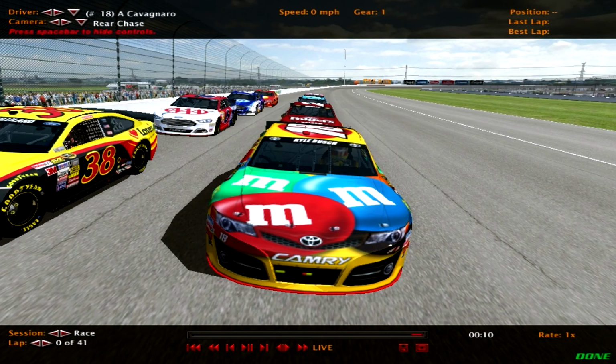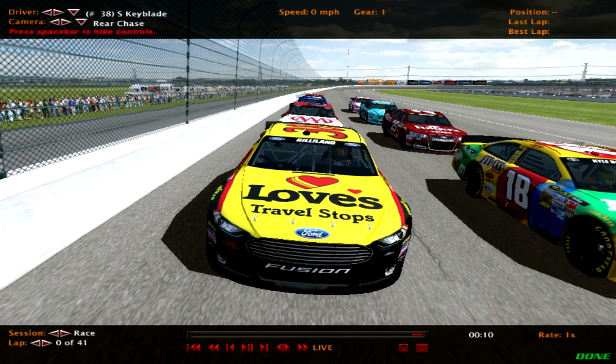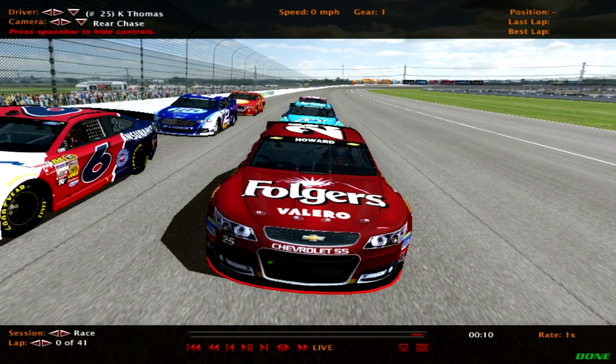Next up, we got Ava Cavanaro. This is his first time being a full-time driver in INORL, I think. It is? I think so. I'm not too sure, but so far in the Elite Series, for INORL, he's doing maybe well. Ava Cavanaro. And beside him is Soa Keyblade. Don't ask, I don't know either. He qualified poorly.